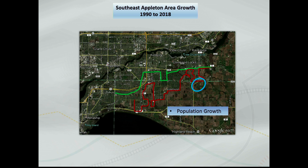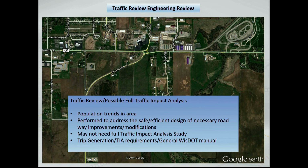So, okay, next. That takes us to component 3 as far as the traffic review and a study of this area. One thing in Wisconsin, similar to most other states, we use the Institute of Transportation Engineers Trip Generation Manual, 10th edition. And one thing that we always ask of the developers is to provide as much detailed information as they can about the actual development, trying to stay away from general terms or general types of developments, to get more specific.